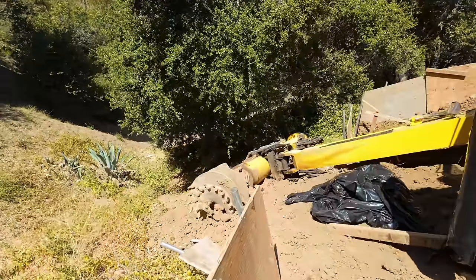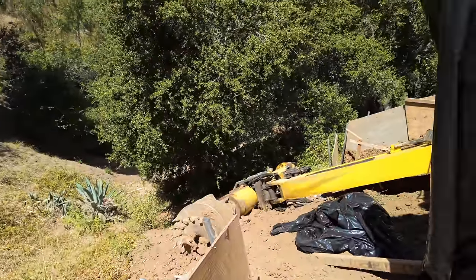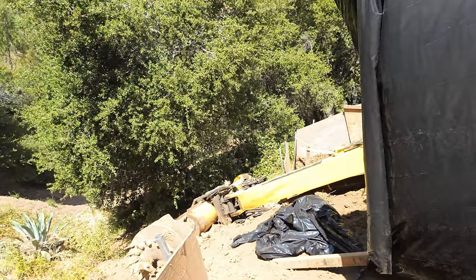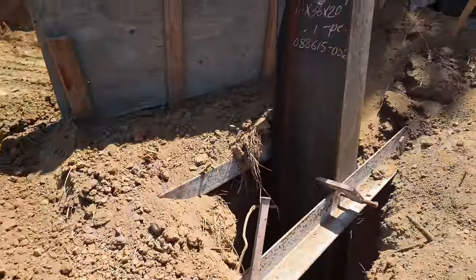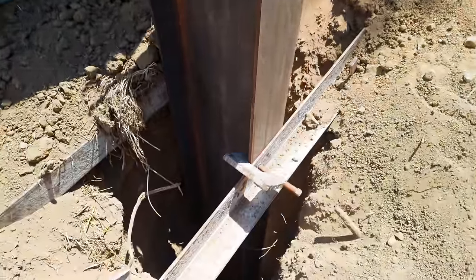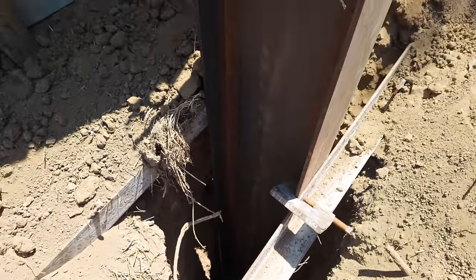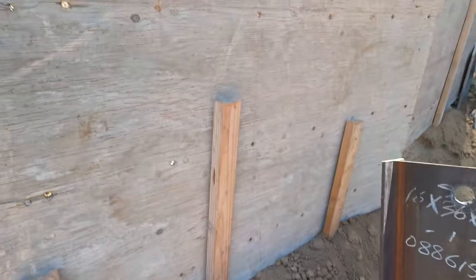Oh, there we go. That's the attachment right there. It looks like it's creating a support for a foundation. I'm guessing a house is going to go here. How deep does that go? Oh my God. You do not want to fall in that hole.